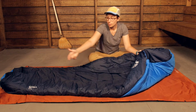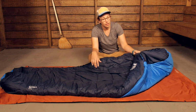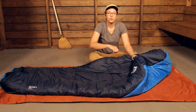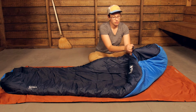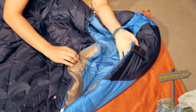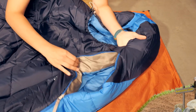You have a full length zipper here on the bag. It goes most of the way down to the bottom of the foot box. And this zipper is a two-way zipper. So at night, if you need to vent from the bottom, you can pull the zipper up. You can vent from the top as well. And with this zipper, you have Velcro at the top. So if you do need to just vent from the top of the bag, you can vent that out and not lose the zipper at the top.